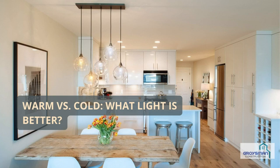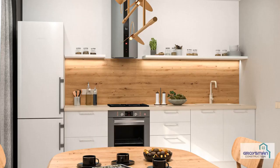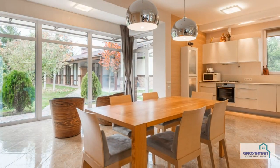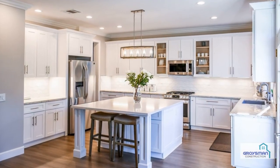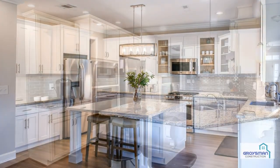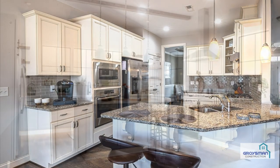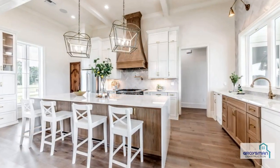Warm versus cold. What light is better? Given that the kitchen area is the most multifunctional and is used for both cooking and socializing, design experts advise opting for a light spectrum combo of cool and warm lighting. Give a thought to layered kitchen lighting. Cool LEDs to brighten working surfaces, set accents and highlights, and warm lights for creating a relaxing and warm environment for family meals, base and decorative lights.